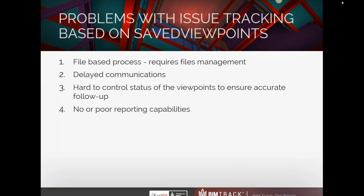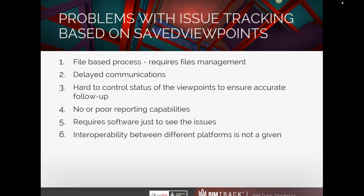It also means no or poor reporting capabilities. It can require the use of high-performance software, which means expensive, just to see the issues. Interoperability between different platforms is not a given there, and it doesn't provide web-based universal access.